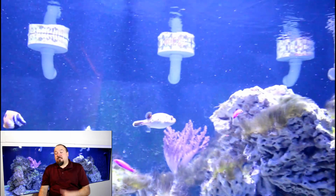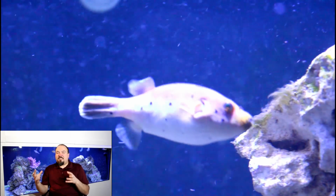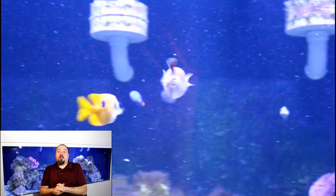Ultimately they've been doing really good. The dogface and the porcupine have been getting along pretty good, other than a little bit of sparring over food here and there. But I will say, overall, they're getting along great.